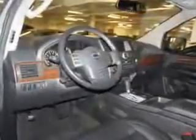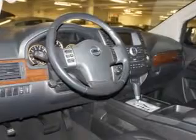Enjoy the drive, feel safe, and have peace of mind in this 2011 Nissan Armada. See us at Edison Nissan today.